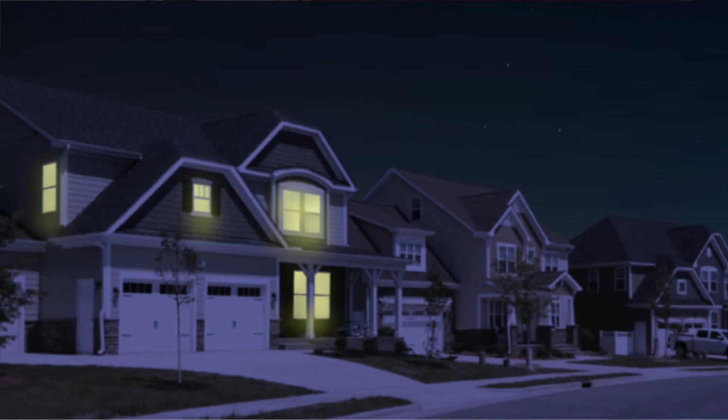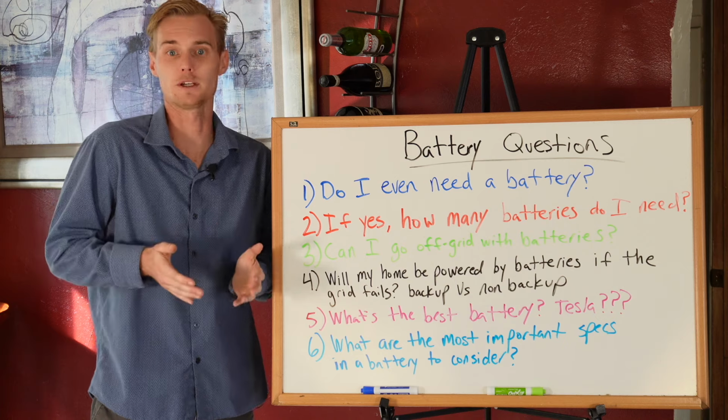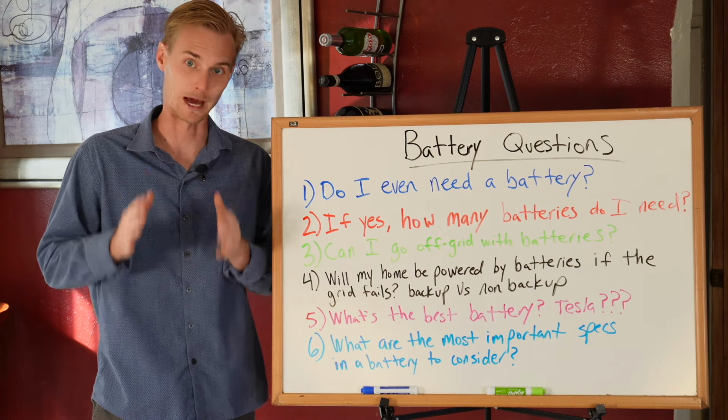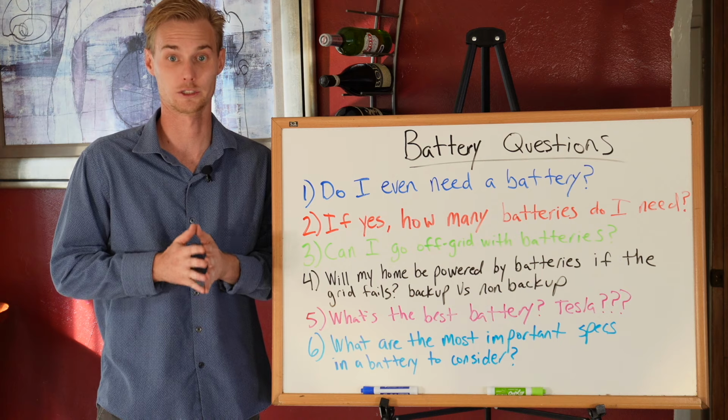Now, if you have really great net metering and you don't really need the battery, a generator may end up being a better solution for you. But if you equally don't have good net metering and you're dealing with blackouts, a battery is going to solve both problems at once, and that is the route you're going to want to go.